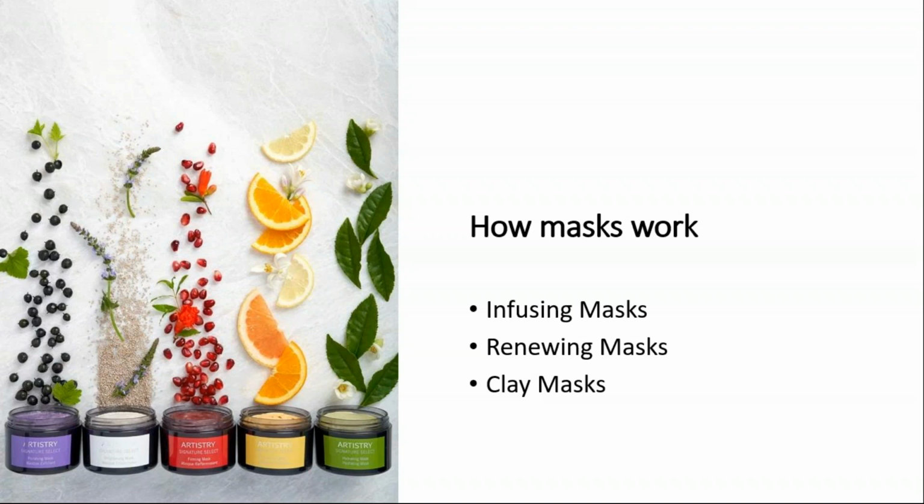Now, renewing masks include exfoliating masks, which are easier to identify by their scrubbing texture. So small natural particles from seeds to sugar crystals physically exfoliate the surface of the skin, removing the outer layer of dead, dull skin cells and revealing the fresh layer underneath. Now, high-performance renewing masks deliver added benefits such as brightening and enhanced radiance. Now, I just want to point out, as we talk about exfoliating masks, that the Artistry brand doesn't use plastic microbeads.